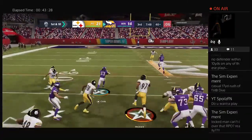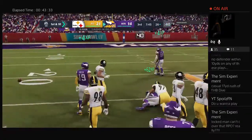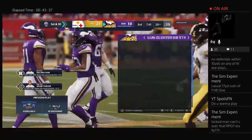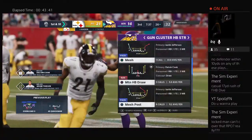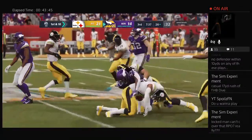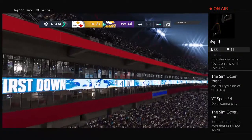On the carry, it's Cook. And he's going to get this inside the 30. Back-to-back nice gains. That one for 14 yards and another first. They're making it look easy out there. Another 1st down. So far on this drive, let me do this little bit of math here. 4 plays, 3 1st downs. That's a pretty good recipe for success.